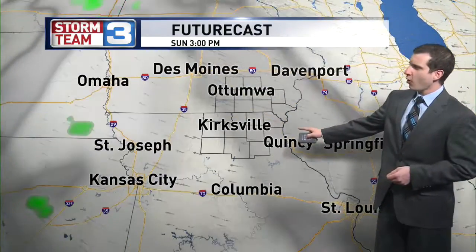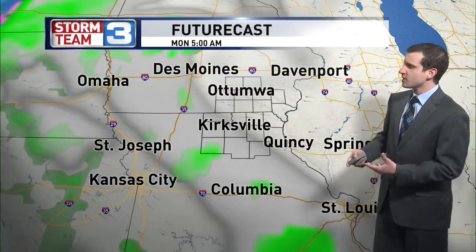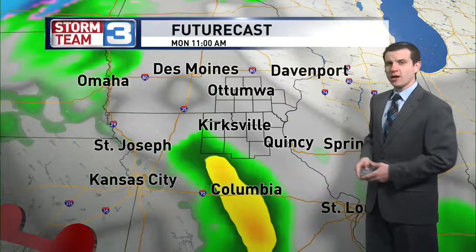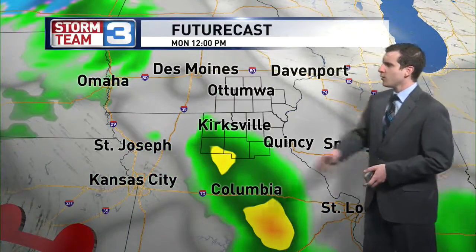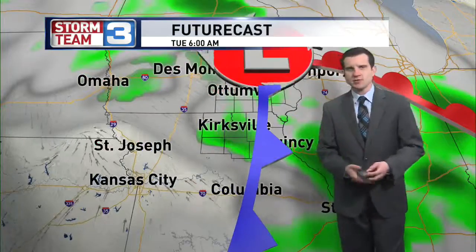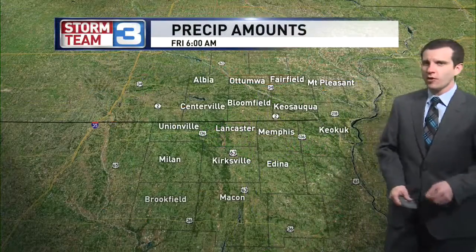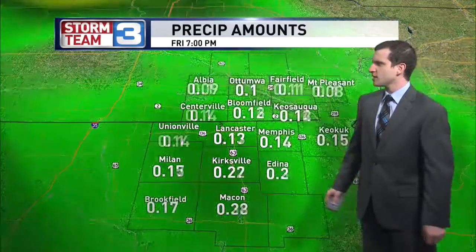Sunday, we're going to stay overcast but dry, and then rain showers start to return to the area as we get started with Monday. And then we're kind of repeating the scenario we have today with a warm front lifting into the area along a low pressure system. That's going to help spawn some more isolated thunderstorms as well as periods of heavier rainfall. But right now, no severe weather is expected.